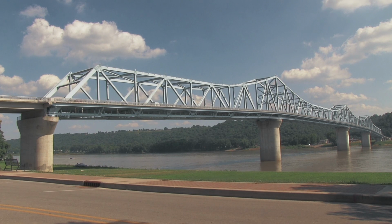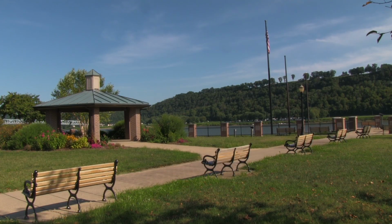By far, Madison, Indiana is the biggest tourist area in southern Indiana, and one of my favorite places to just hang out. For starters, it has one of the best waterfronts.